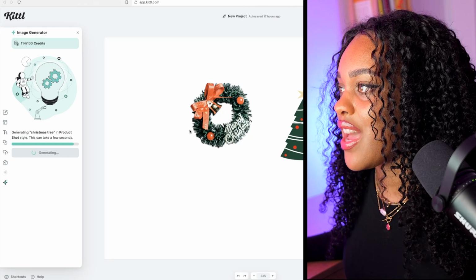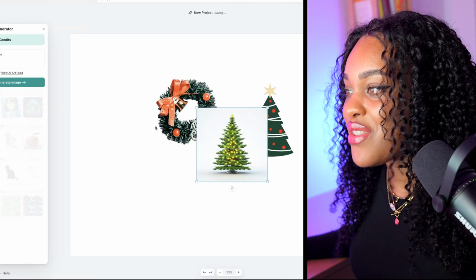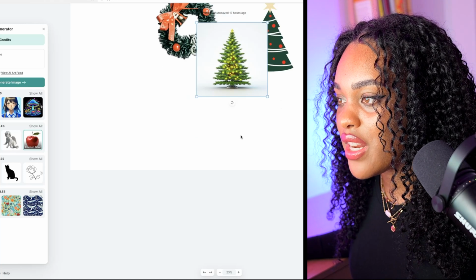But let's see what this AI generator comes up with. All right, perfect. So now we have our AI generated Christmas tree, right?